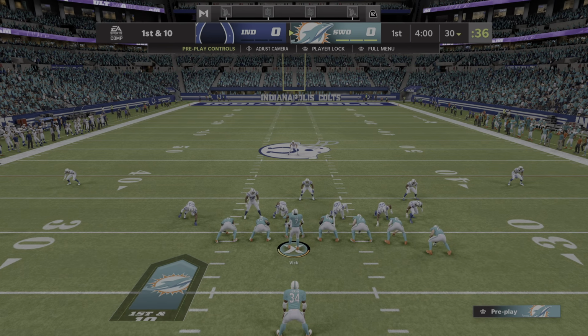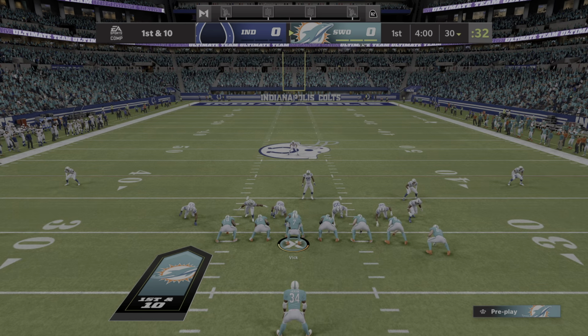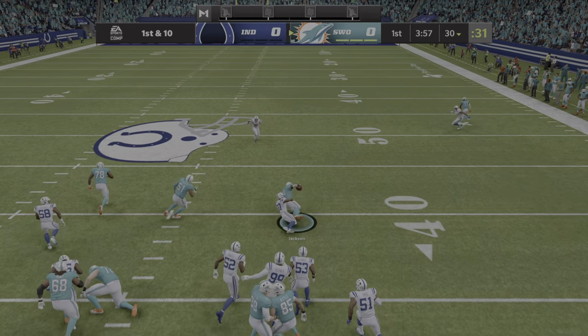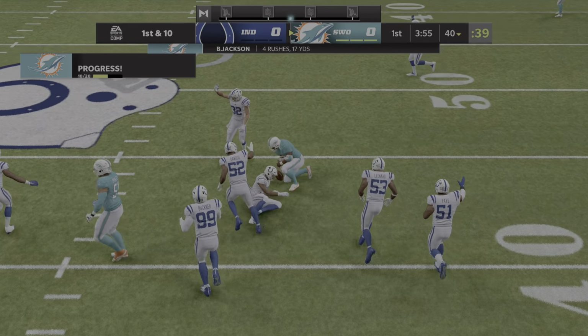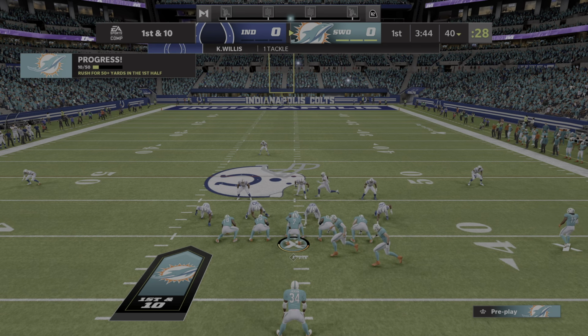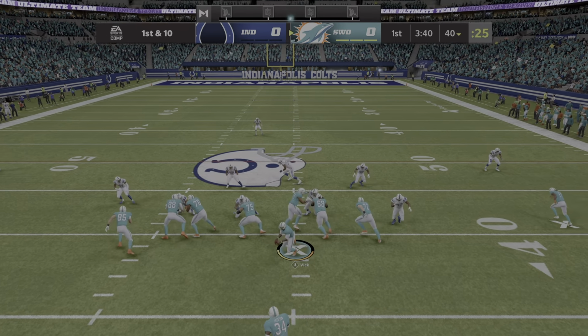So 1st and 10 now from the 30. They'll start here with Jackson. And down he goes, but he takes it up to the 40. A gain of 10 yards. That's another Dolphins first down.